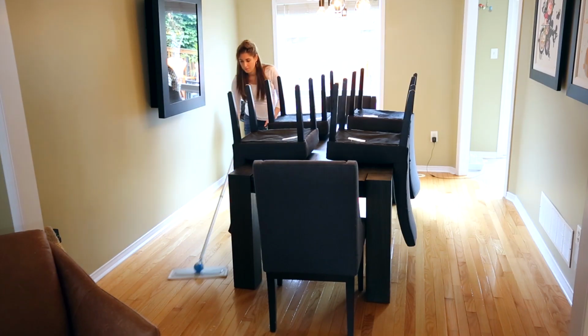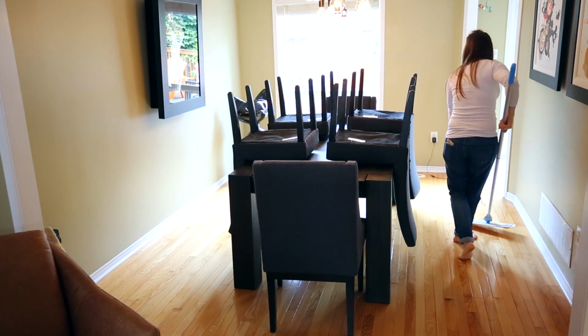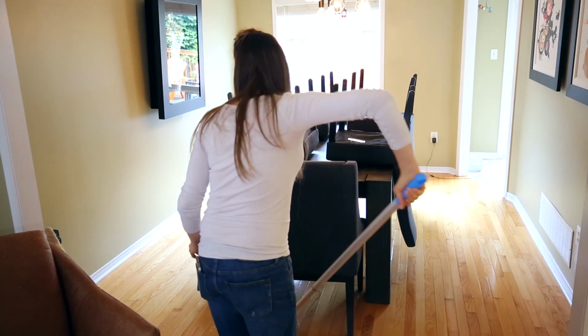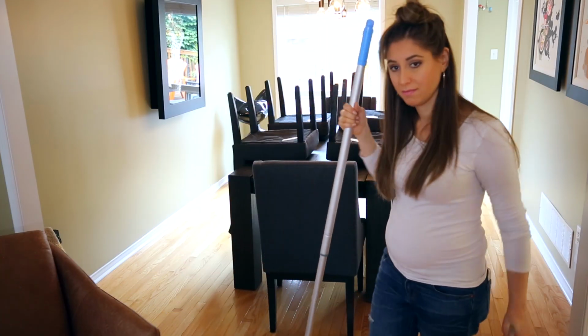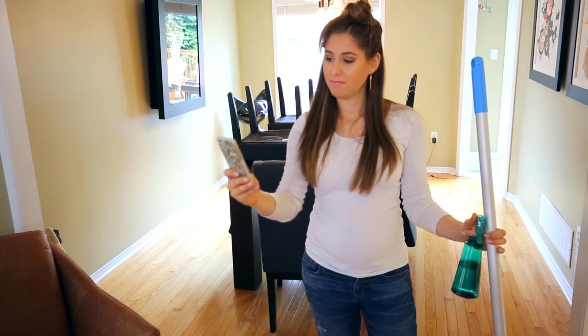And I learned this trick of flipping the chairs up onto the table when I started my cleaning company. It's just a much more efficient way to get the floors clean without having to rattle your furniture around. And that's it. See, it was easy. This took me 10 minutes.